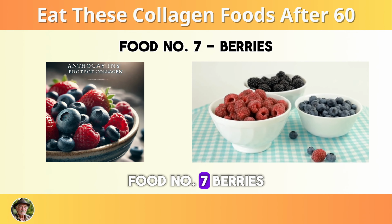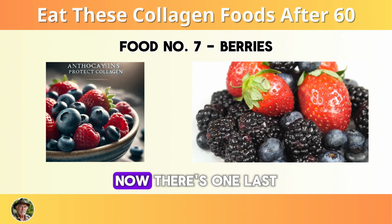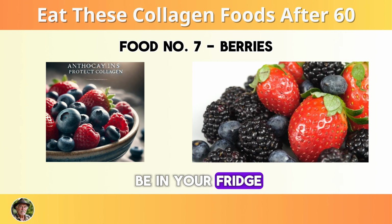Food number 7. Berries. Antioxidants that protect and preserve collagen. Now, there's one last food you need to know, and it might already be in your fridge.